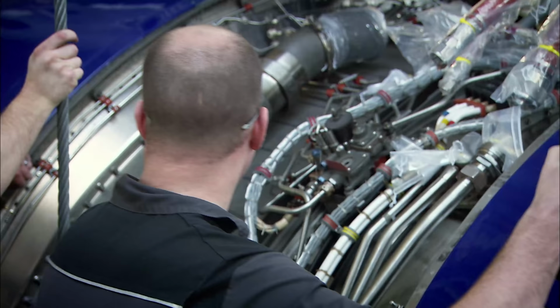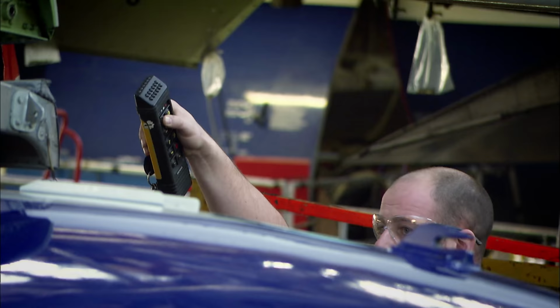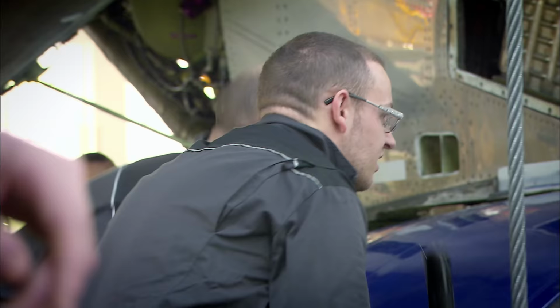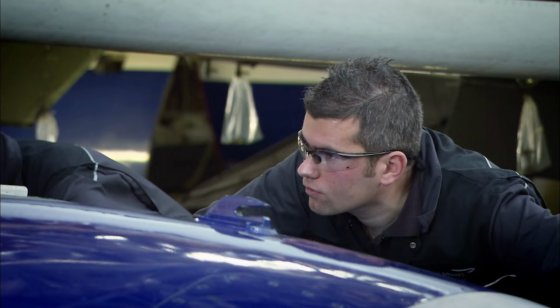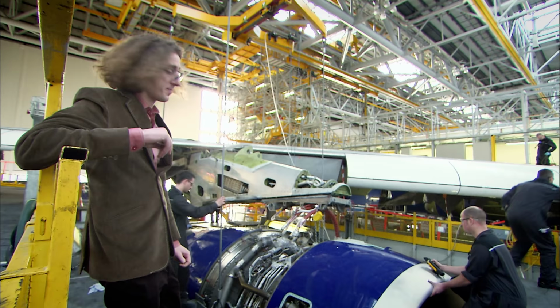Okay. Clear. Come down. It's all happening. Okay. Down. Scott and his team slowly lower the engine, making sure that all of its pipes are disconnected. To be honest, it seems like the tension is being transferred from the crane into the engineers here. You can see them all getting more and more focused as it slackens off. Going down again.